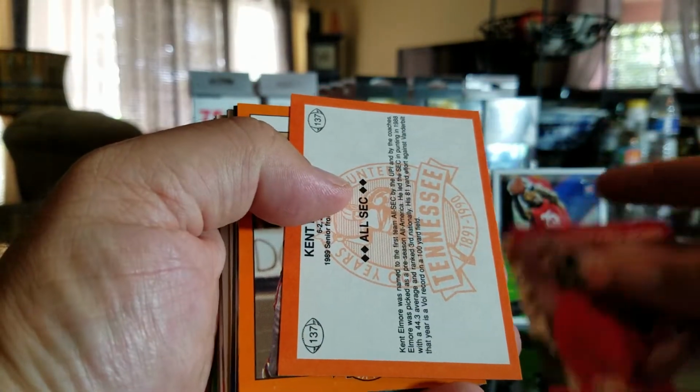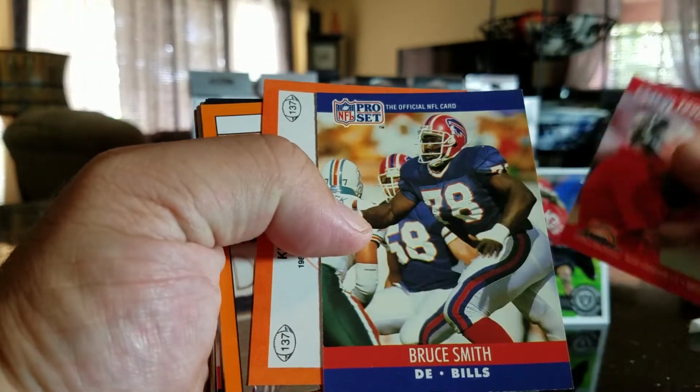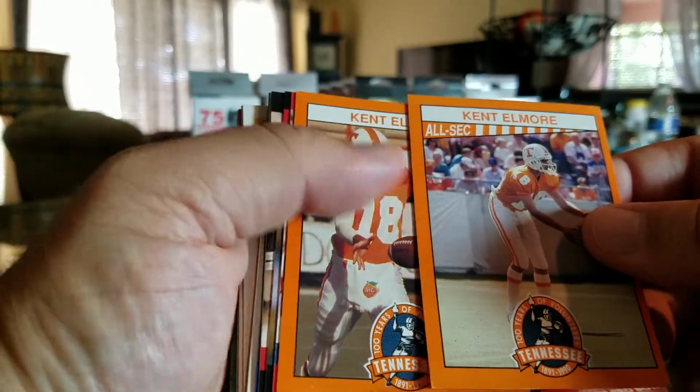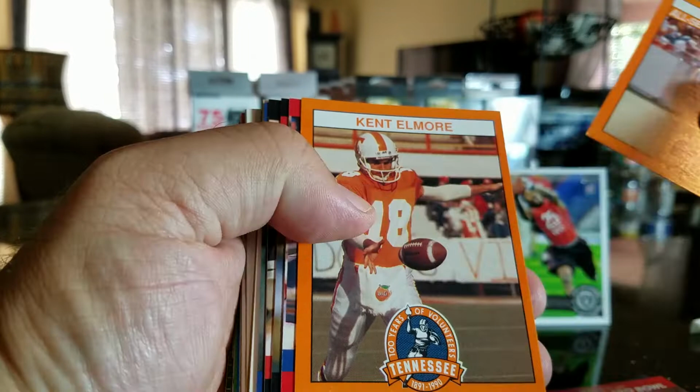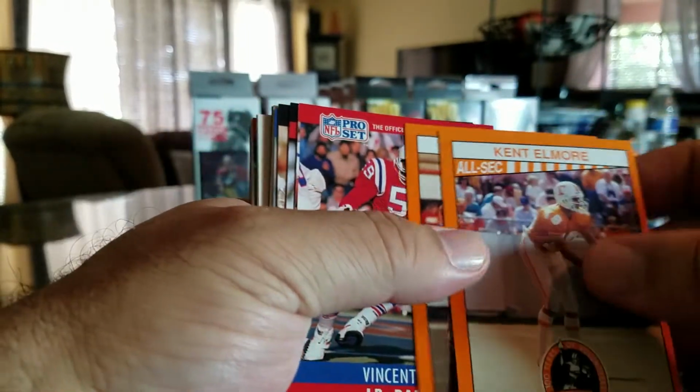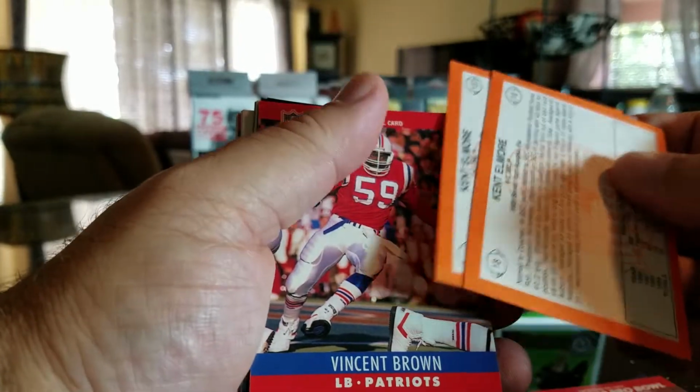Just so much going on in your life, it's kind of hard to do. So we got Bud Carlson, Bruce Smith. He's a great player. And so we got some Tennessee Volunteers. Oh, look at this. Kent Elmore. Two different cards from him. That's kind of cool from the same set.